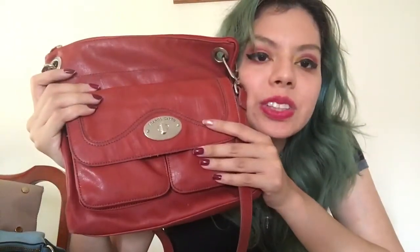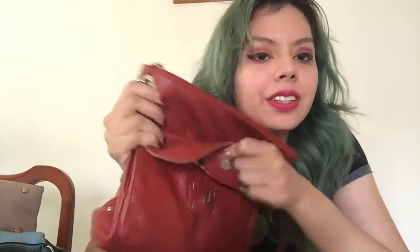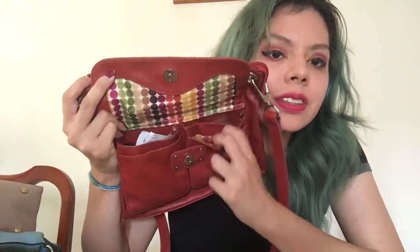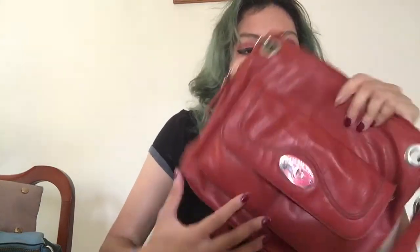Yeah, and I'm now gonna put this aside and continue on to the next one. So the next one we got is a Franco Sarto bag. What's good about this bag is you open this flap here and there's four pockets. There's one here, one here, one here, one here. And that's a good spacious bag.